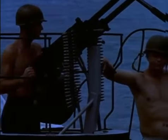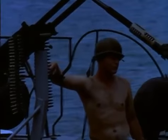At 2 a.m. on August 2nd, Kennedy's boat sat idling in Blackett Strait, waiting for the enemy, when suddenly it was rammed by a Japanese destroyer. 2 of the 109's crewmen died instantly. Kennedy ordered the rest to abandon ship.